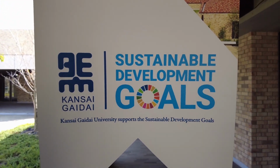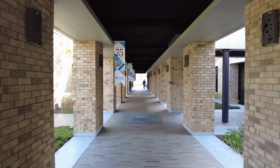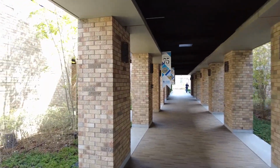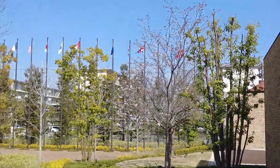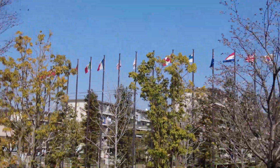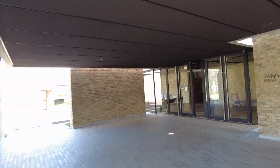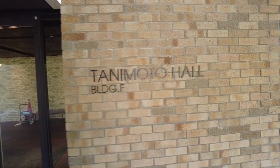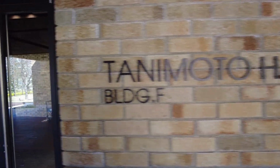So here, Sustainable Development Goals. So again, this campus opened in 2018 on April 1st. So we're coming up on the 3-year anniversary of this campus. You can see the flags of the countries that have connections here to Kansai Gaidai. So this is a short distance from the Nakamiya campus. I would say maybe 10 or 15 minutes. And this is the first place we're going to see. This is the Tanimoto Hall, Building F.